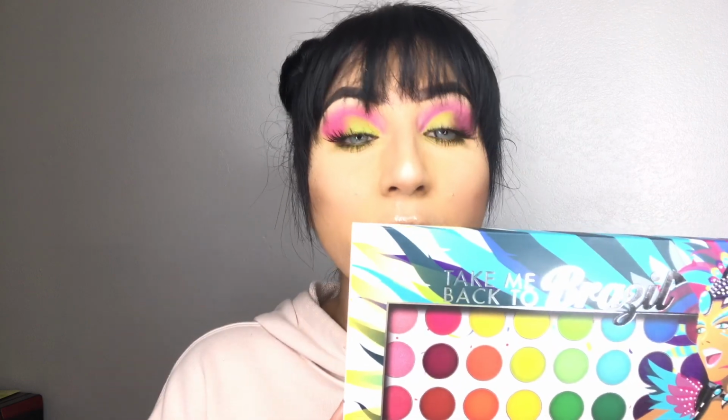The other thing is that it's not even expensive. It's actually a very affordable palette. You could get it under the BH Cosmetics website.